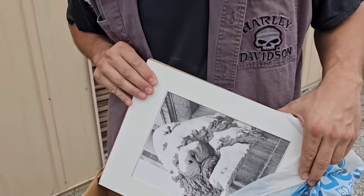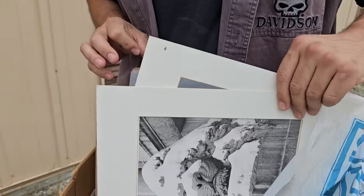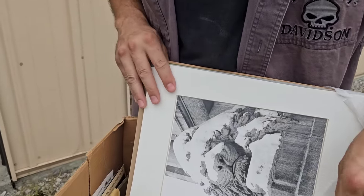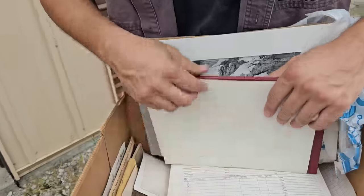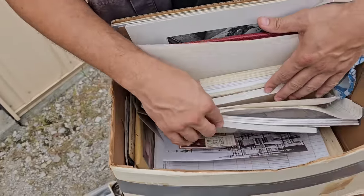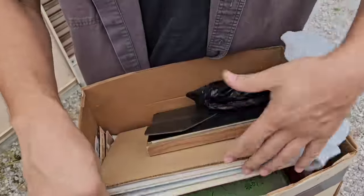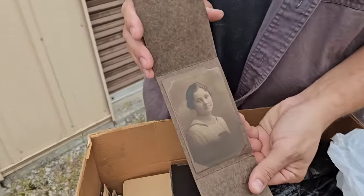Oh my goodness, look at that. An art lover too. Is that a lion covered in snow? In snow. Yes. Okay. All right. I have a feeling she might have been an accountant. Okay. Let's not look at all of that, but oh man.